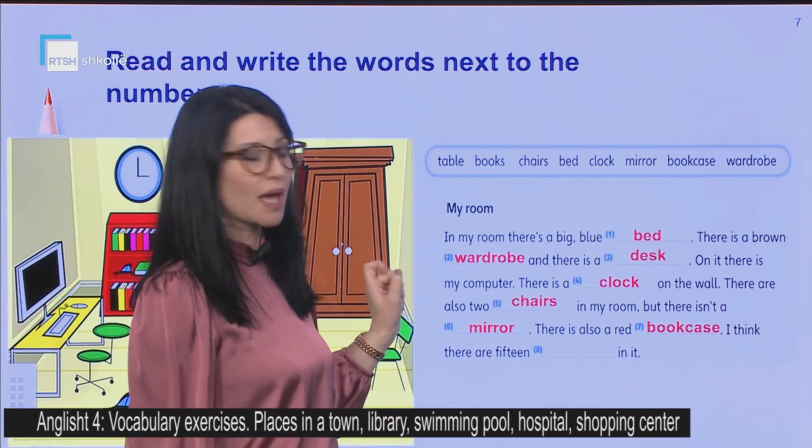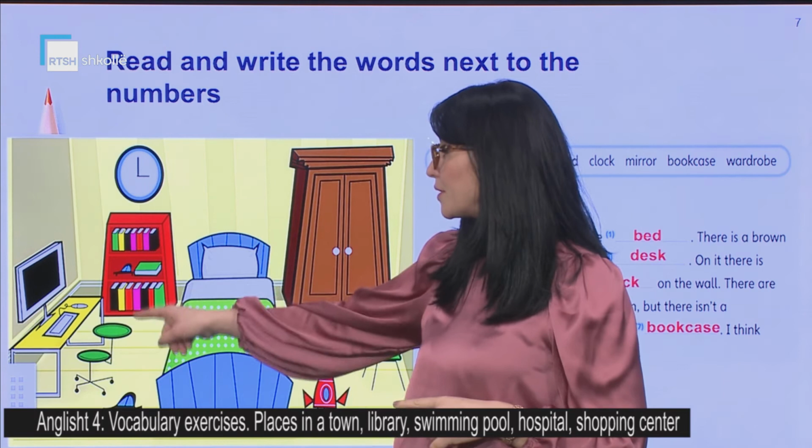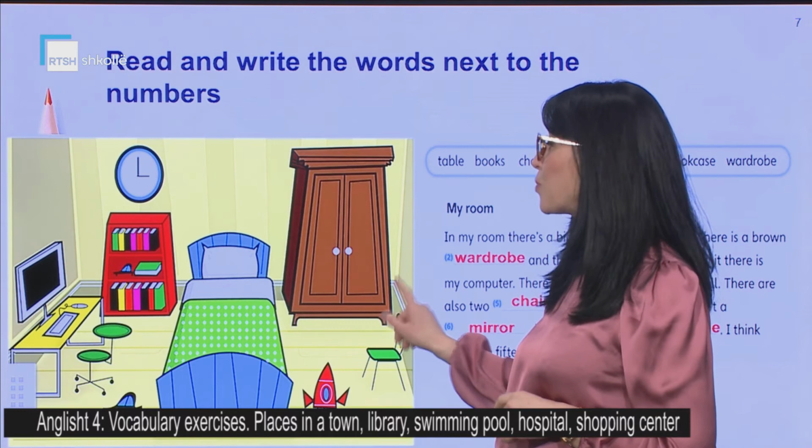I think there are 15. And what are there in the bookcase? Right. There are 15 books in the bookcase. And here it is, the sentence.